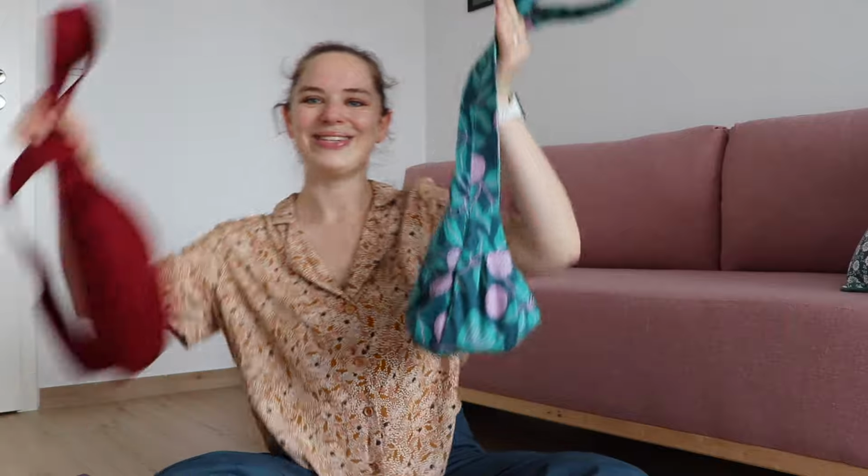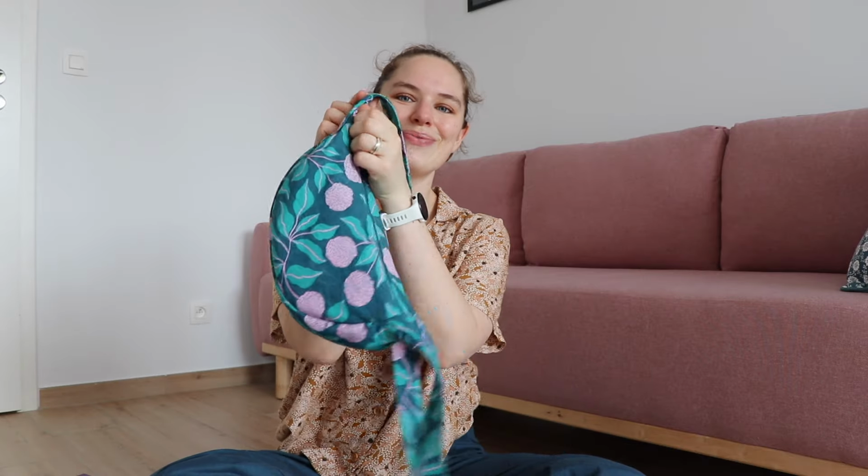So they're not all for me, okay? This one I had made for me, but my wife stole it. It's now her dog walking bag. This one is mine, and this one is my mom's. So it's not like I made myself three bags. Calm down. So this one is mine with the flowers.